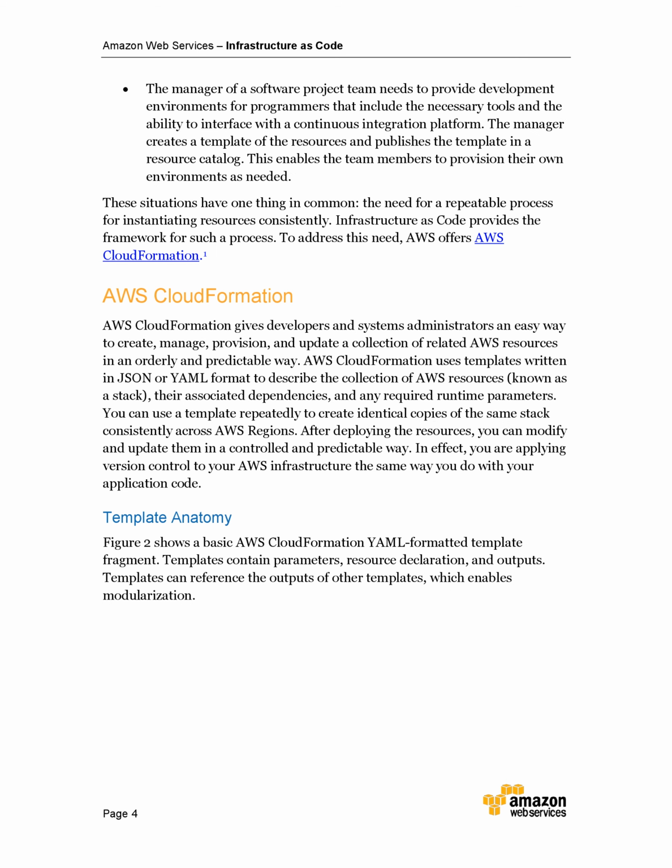The manager of a software project team needs to provide development environments for programmers that include the necessary tools and the ability to interface with a continuous integration platform. The manager creates a template of the resources and publishes the template in a resource catalog. This enables the team members to provision their own environments as needed. These situations have one thing in common: the need for a repeatable process for instantiating resources consistently.